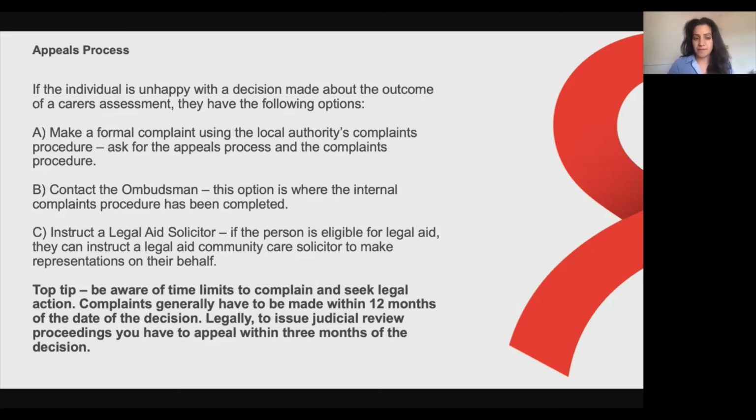You can also instruct a legal aid solicitor. This area of law is called community care. So if you're eligible for legal aid, then you can instruct a legal aid community care solicitor to make representations on your behalf. The legal aid solicitor will rely heavily on what the law says, which is that a carer is entitled to an assessment. They are entitled to have all of those outcomes considered, and they'll put it in writing, put your submissions forward for you, and argue your case that you need support as a carer.